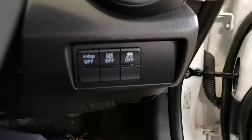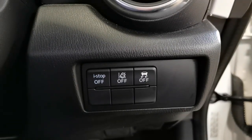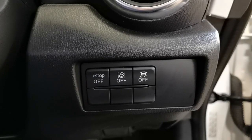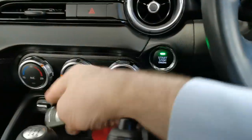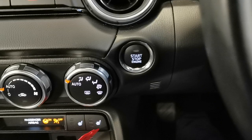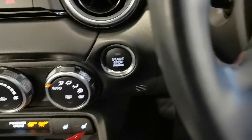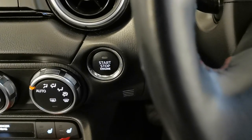Sitting inside the car, the first bank of switches we come to here: a lane departure warning system, Mazda's stop-start i-stop technology, traction control. Just take the seat back a bit. We'll just clarify the mileage. So keyless entry, keyless start, just dip the clutch, hit this button here, the engine bursts into life. Just turn down the volume so we don't get any nasty surprises with the radio blaring out, but here we are.